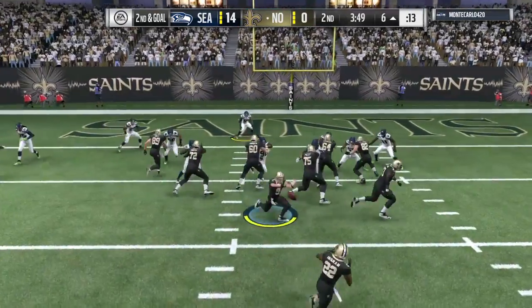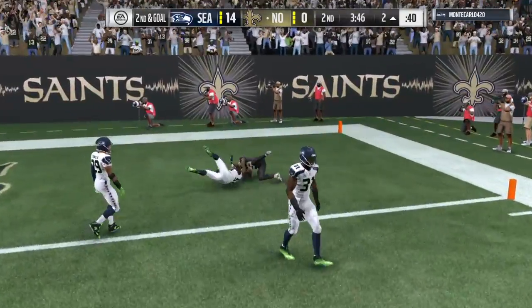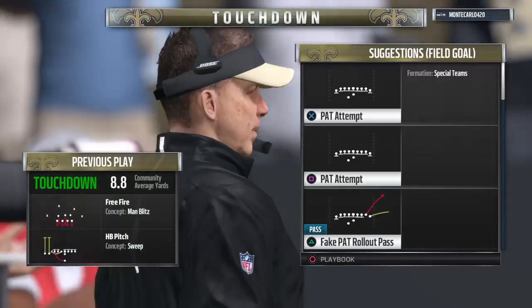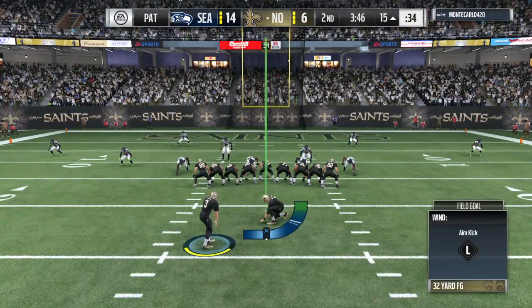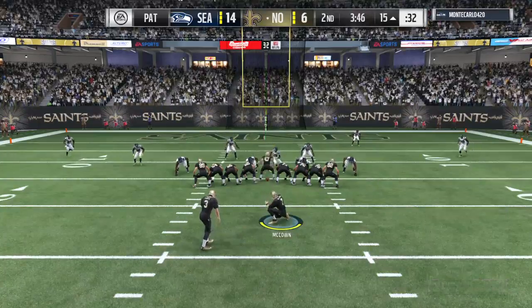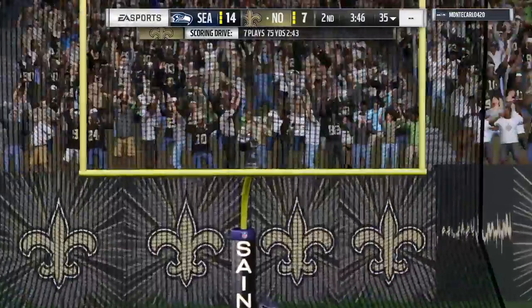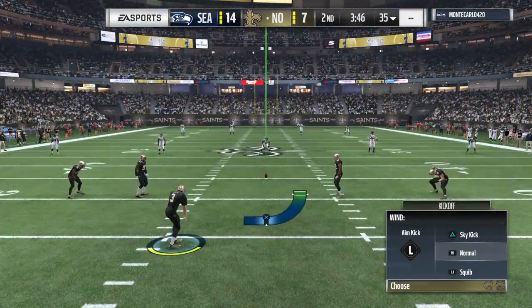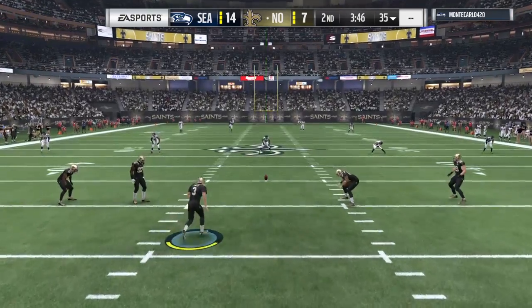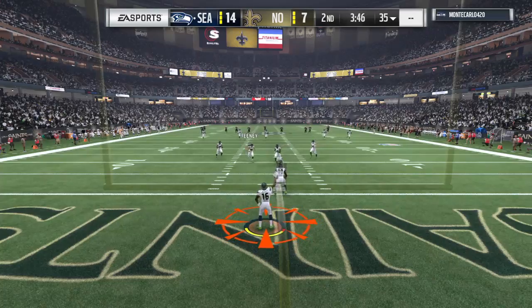Maybe you just have to think about a different style of running in order to get this guy going. And he'll take it into the end zone for the Saints touchdown. Mark Ingram, a 6-yard touchdown run. And the Saints have cut it back within a score. And he puts it through. The ball upright on the tee, and the Saints kick team booms it away.